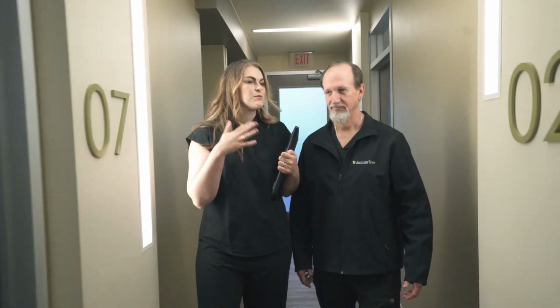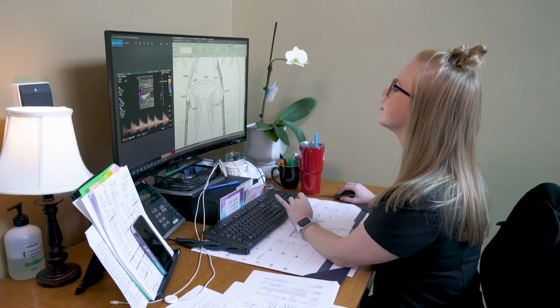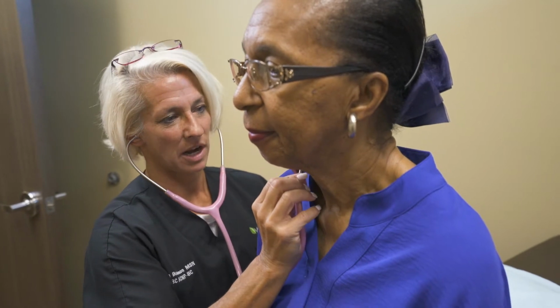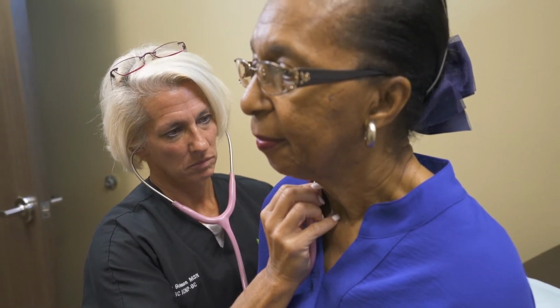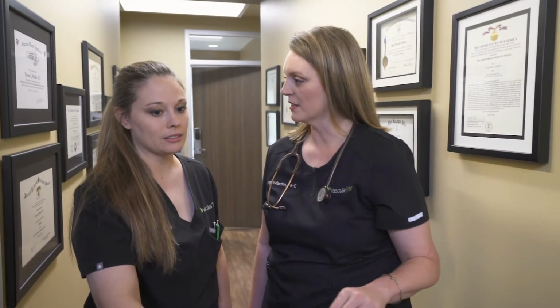The staff at Vascular Tyler are highly trained in their specialties. We have some of the best ultrasonographers in East Texas. We have some of the best clinic staff that care about the patients and their outcomes. We have the best receptionists and clerical staff that work hard to make sure that every aspect of the patient's care is dealt with appropriately.